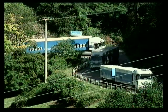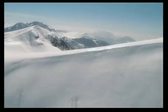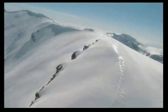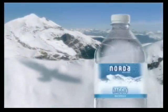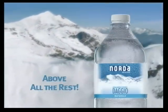From the pristine peaks of the mountains, Norda draws a precious gift of nature. Pure, light waters to be preserved and protected in order to contribute towards our well-being and quality of life. Norda, above all the rest.